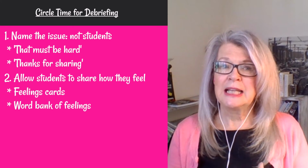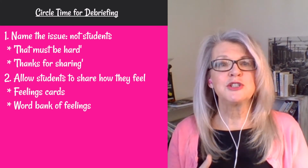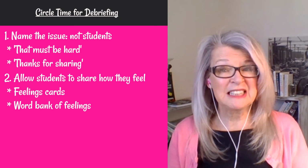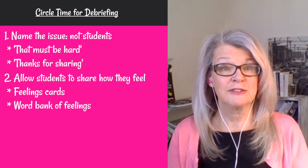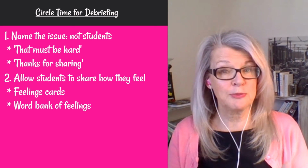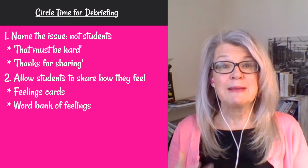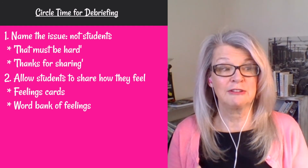Number 2, allow students to share how they feel. So next step is to go round the circle and students share how they're feeling. If you have a set of feelings cards that they can use, that can be really useful for all ages of students. You can also have a word bank of feelings on the board that can help students to name how they're feeling. This is a very effective social and emotional learning strategy, and some of these issues can also be addressed in your social and emotional learning curriculum.